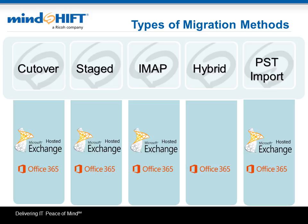Okay, as you can see here, most of the 5 migration methods are all available from Office 365, whereas the Hosted Exchange migrations only support 4 out of the 5. So the hybrid migration is not supported by most Microsoft Exchange Hosted Exchange providers, and I'll explain a little bit of that when we get there. So let's talk about the most popular migration method.